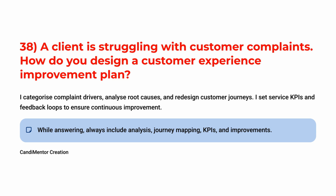A client is struggling with customer complaints. How do you design a customer experience improvement plan? I categorize complaint drivers, analyze root causes, and redesign customer journeys. I set service KPIs and feedback loops to ensure continuous improvement. While answering, always include analysis, journey mapping, KPIs, and improvements.